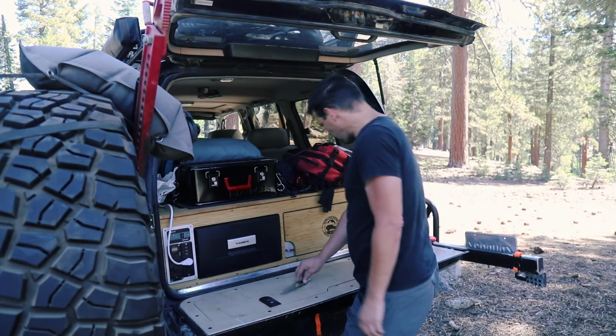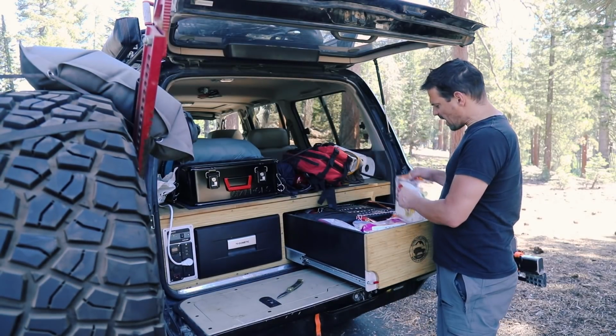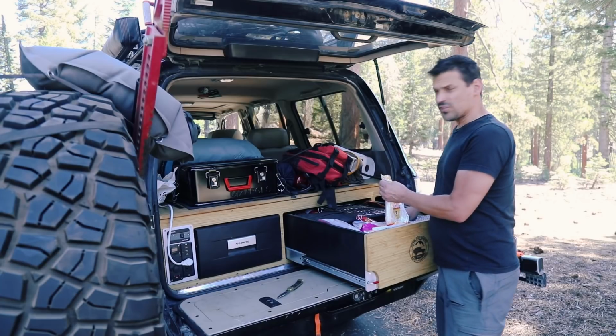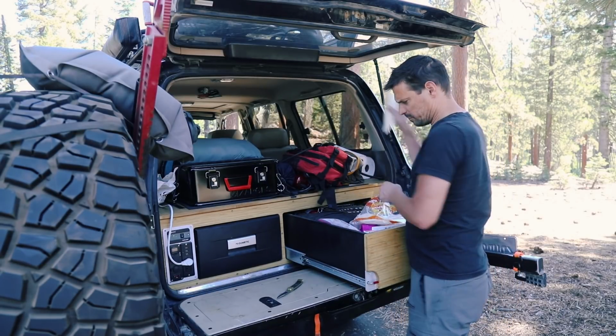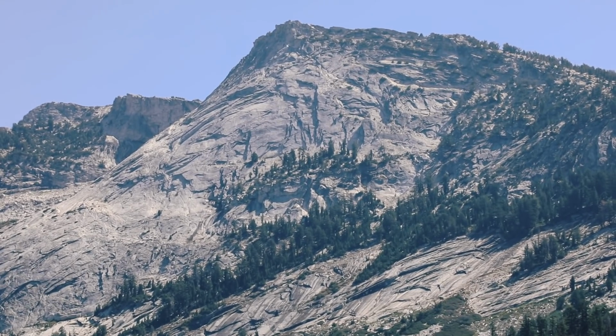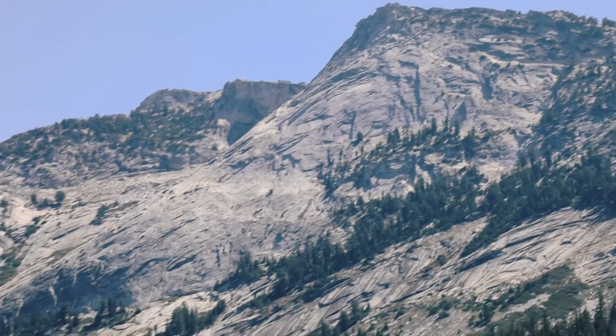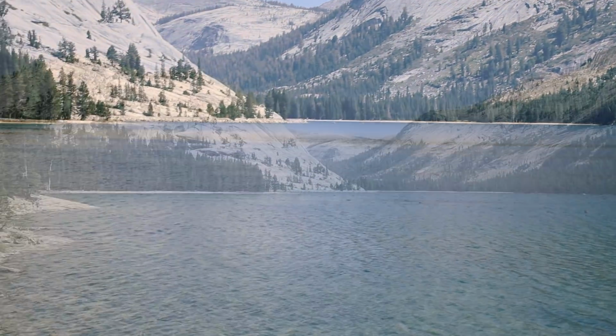All right, I am just about up top, Yosemite National Park. It is sure gorgeous up here. Have a little snack, stretch the legs, do that kind of stuff, you know, keep you frosty.